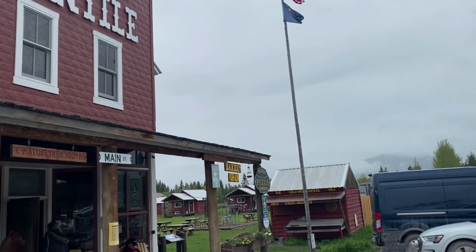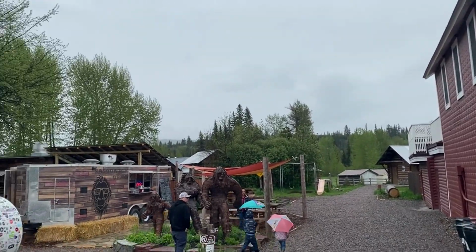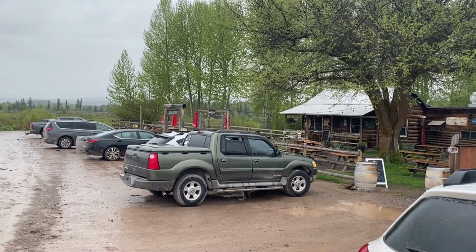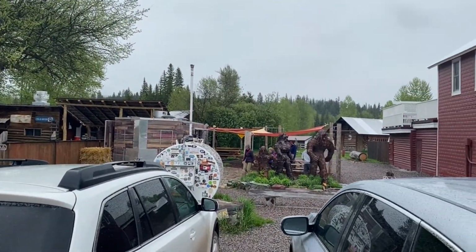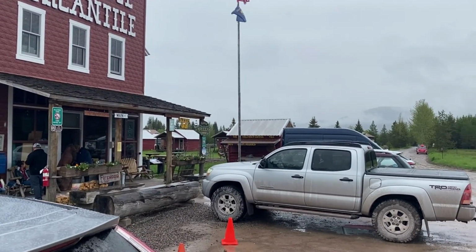Okay, standing out here in the rain in Polebridge, Montana, about 25 miles out from Glacier, in a little bit of rain. Let me show you the road that we took, a little dirt road. Polebridge, we have a saloon, we have a Sasquatch Cafe, gas station, merchandise, and it looks like they have cabins and a coffee hut over there, so you can rent cabins out here.